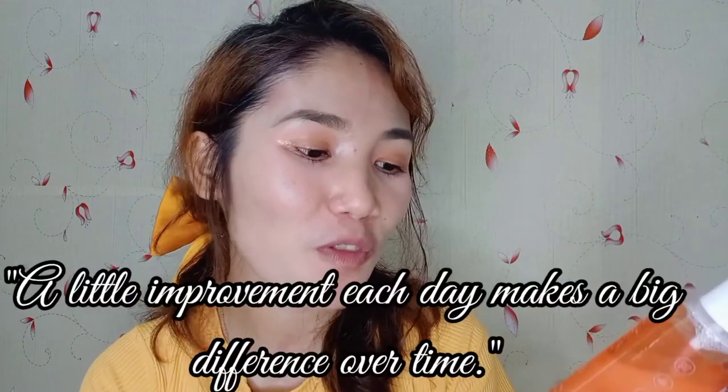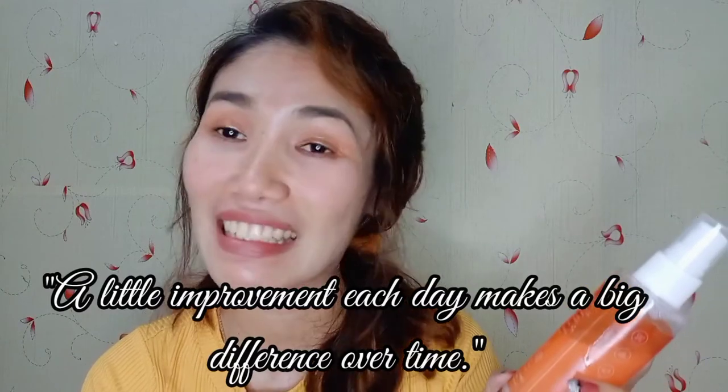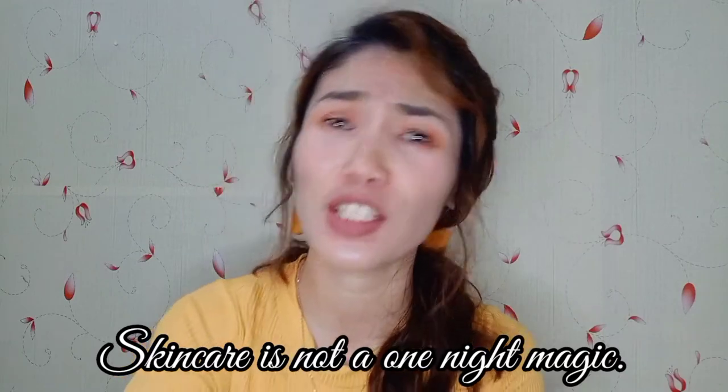There's also a quotation on this bottle. I really like Ellana because I like reading the quotations, they excite me. It says here, a little improvement each day makes a big difference over time. Yeah, that is really true. Because especially when we talk about skincare, skincare is not a one-night magic, guys. It really needs some time for you to keep doing what you're doing or use the products that you are using until that product fully works on your skin.